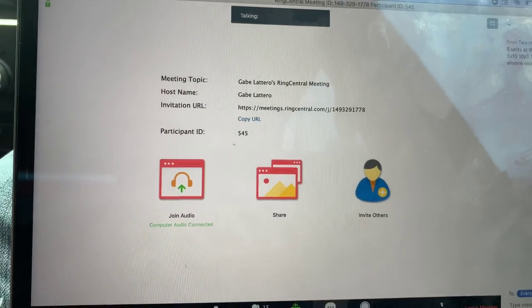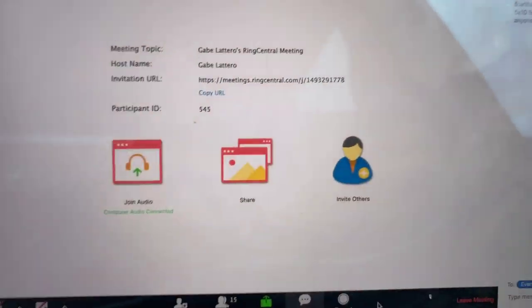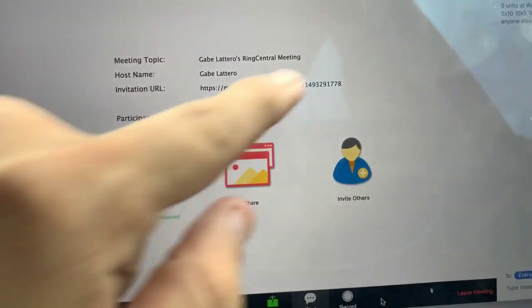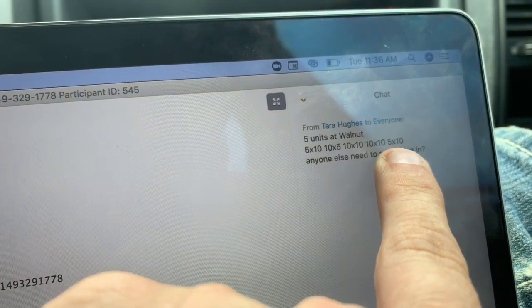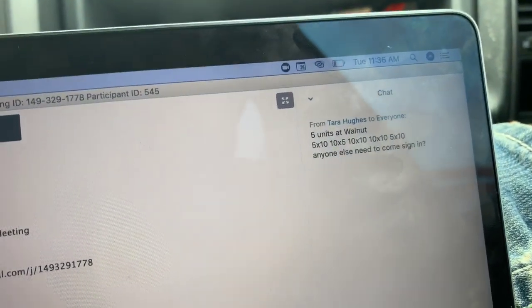All right, guys, we are actually not here at the property. We ran down to racetrack because I had to pee so bad, y'all. But the property is literally a mile that way. So we're going to make it back. But anyway, there are 5 units: 5x10, 10x5, 10x10, 10x10. So 3 5x10s and 2 10x10s available. Let's see what we get. Right here on the end.